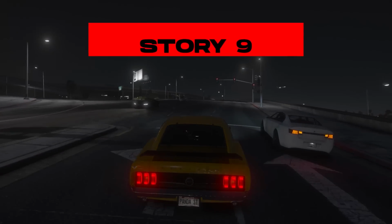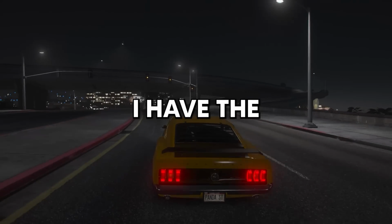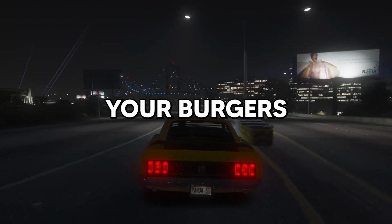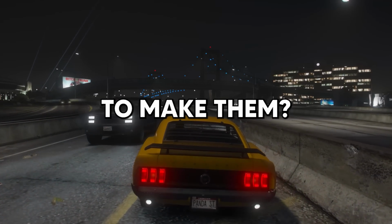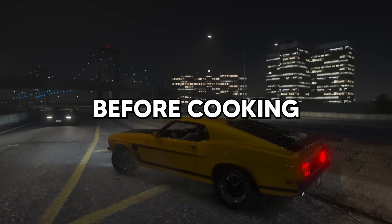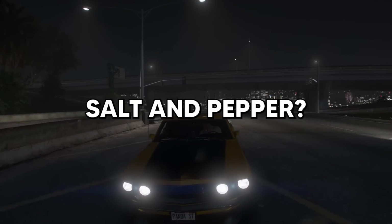Story 9. Put salt and pepper on your burger patties. I swear I have the same conversation every time I host a cookout. "Your burgers always taste so good." "Salt and pepper." "How did you learn to make them?" "I put a little salt and pepper on them before cooking them." "I could never get my burgers to taste right." "Have you tried salt and pepper?"